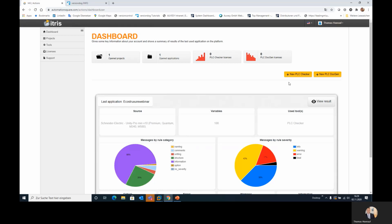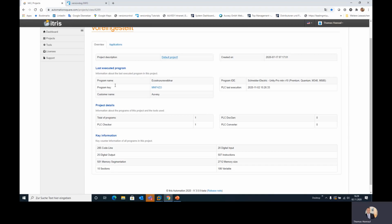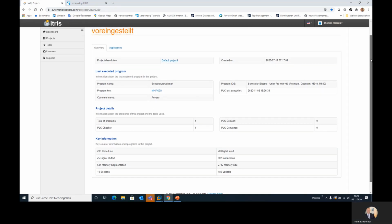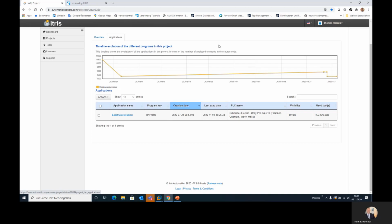On the left-hand side, you can navigate through the projects that you've created. Here we only have one project, so we can go to the one that is there. Here we have an overview over the program, like how many variables, things like that, and we can see what's been done. You go to applications, and here we have our current analysis project. You get a graphic overview over the different analyses that have been done throughout the development.